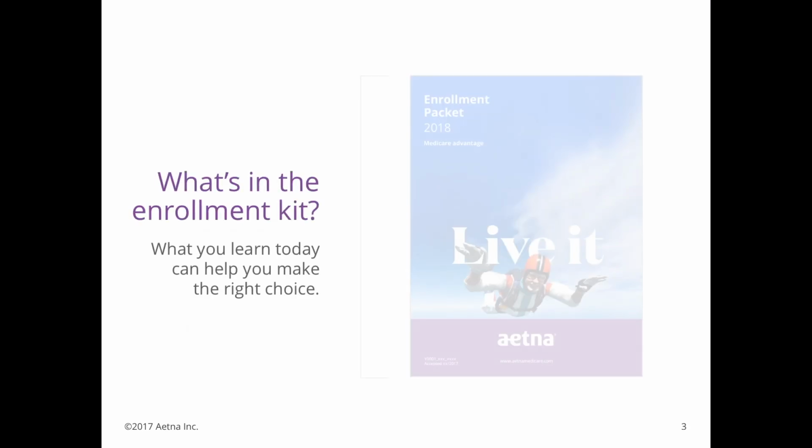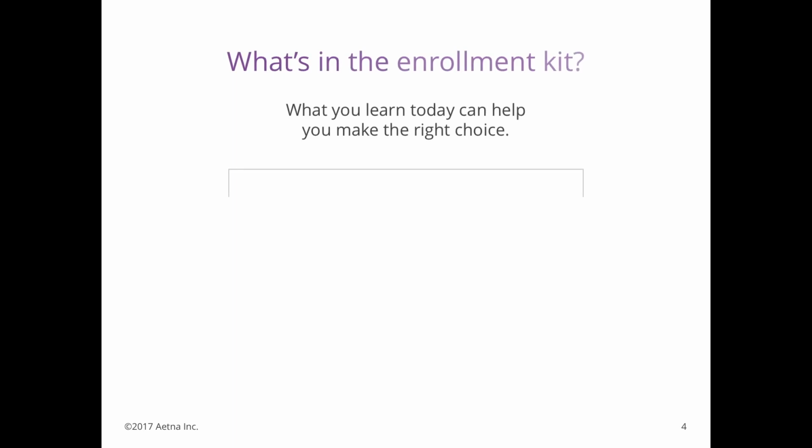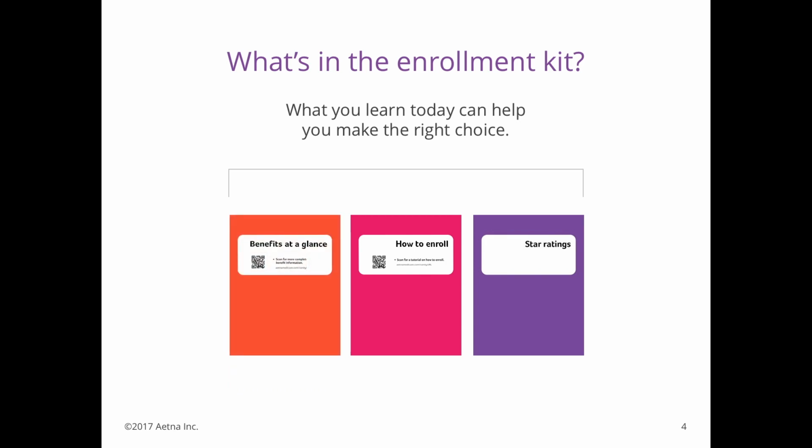You should have received an enrollment kit when you arrived. If not, please ask one of the Aetna representatives for one. Your enrollment kit has an application, the overall CMS star ratings, and a summary of benefits.